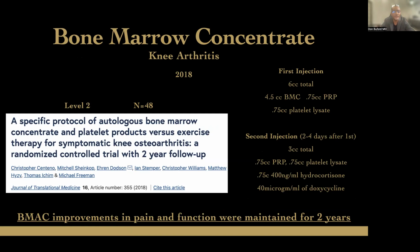It was published in 2018 in the Journal of Translational Medicine. Lead author was Chris Centeno and his colleagues from the Regenix Network. And the important part of this study is that the BMAC improvements were also shown to be maintained for 2 years, which is starting to become a recurring theme in well-done studies. This particular study is a little bit difficult to interpret in terms of a BMAC-only procedure because they also used a little bit of PRP and a little bit of platelet lysate and even a little bit of steroid. But the addition of BMAC may be the orthobiologic here that's responsible for lengthening the beneficial effect.